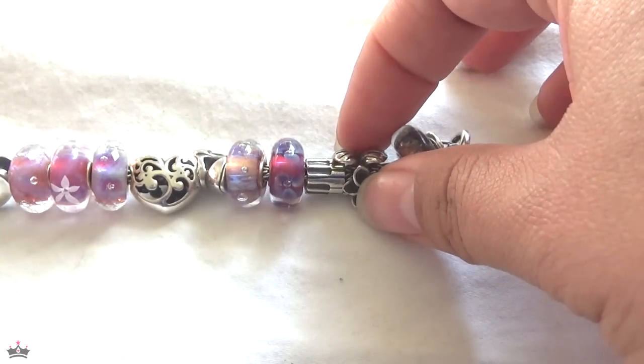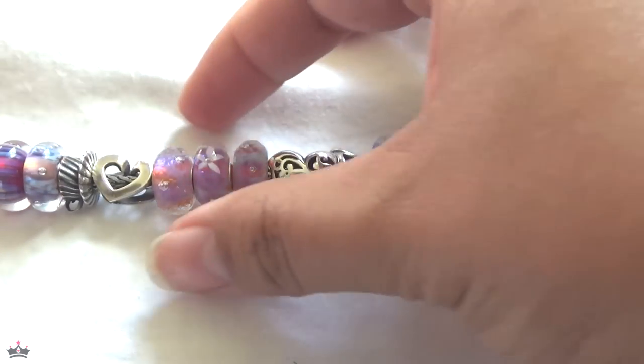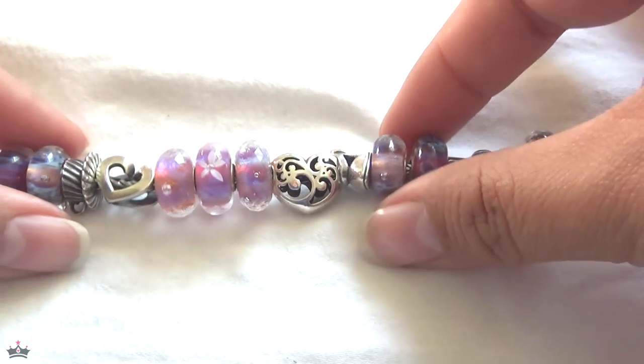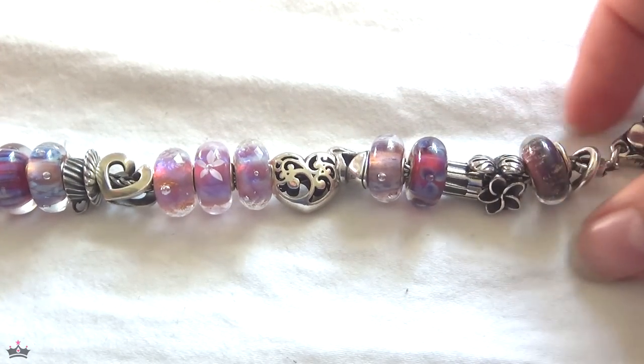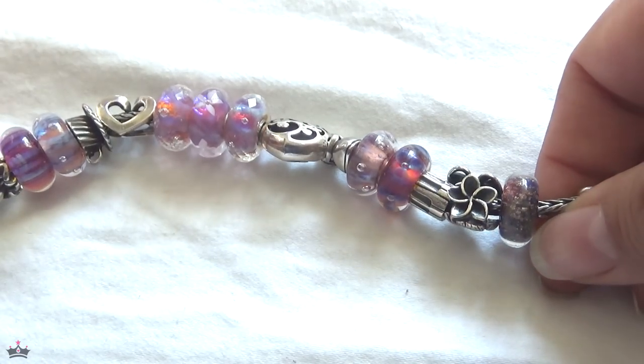Something popped in my mind. I was going to say what that was, but now I don't remember. Oh yeah, the pattern of this one is 3 Muranos, 2 silvers, 2 Muranos, 2 silvers, 1 Murano, and then 1 at the end.